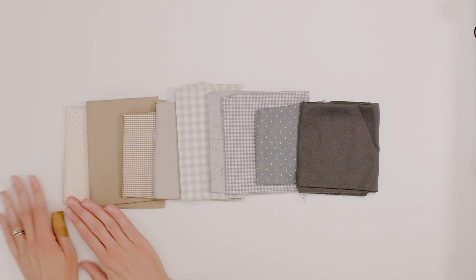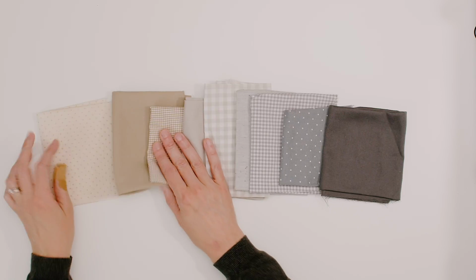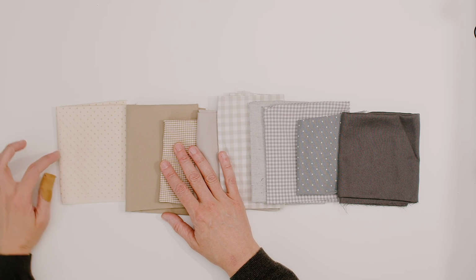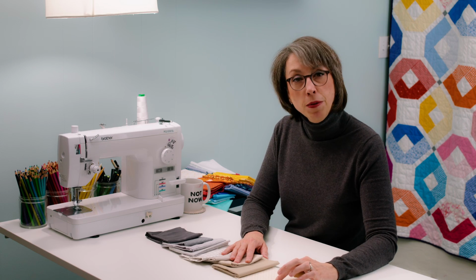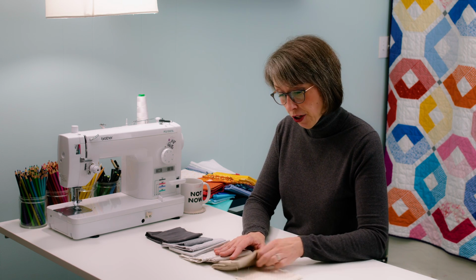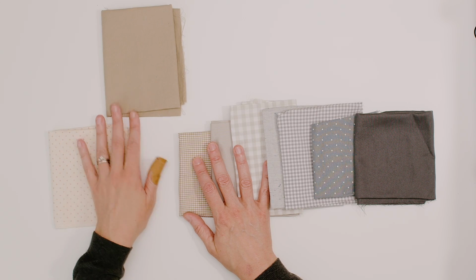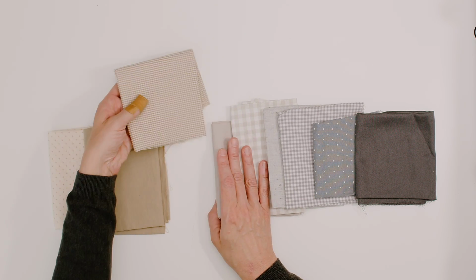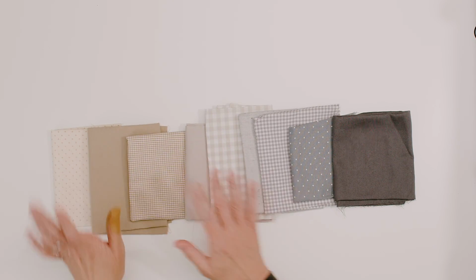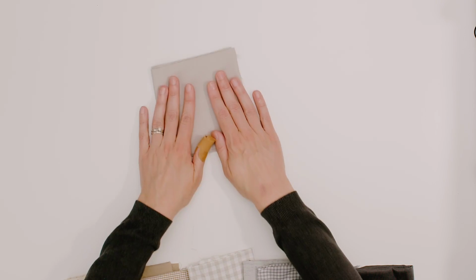Again, I have an array of neutrals. This one is a cream color that actually has, it's almost a copper, little pluses on it. It's a really lovely fabric, actually. This is a men's shirt that I would call tan. And then this is a micro gingham that is tan. Now, this in my stash, and here we go again with a piece of fabric or color by itself.